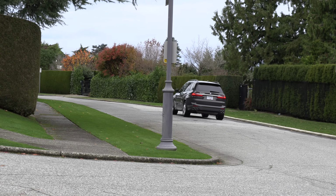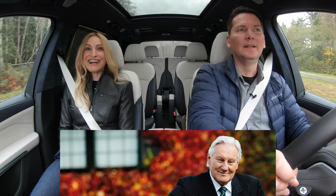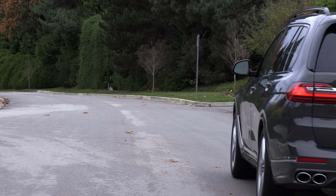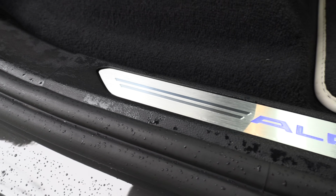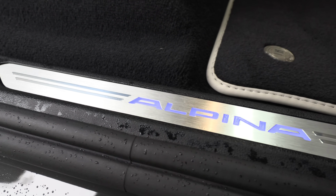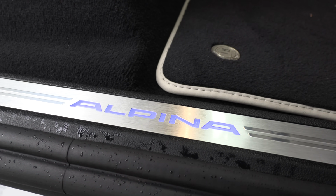The owner of the company, Burkhard Bovensiepen, it took us a while to figure out how to pronounce that. He just has so much passion for his brand. It's been around for 55 years. He started working at his father's typewriter factory, and he specifically wanted to produce a carburetor for the BMW 1500. And when he did, he named it the Alpina unit, and the rest is history.